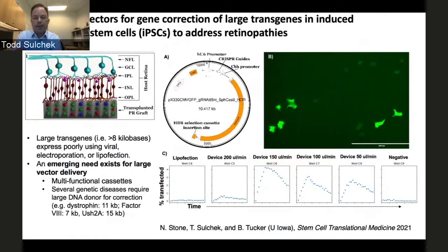Another clinician that reached out to us was in the development of stem cell therapies. This is Bud Tucker at the University of Iowa, and he has the largest collection of blindness-related induced pluripotent stem cells derived from patients. And they have a problem in that they don't have GMP approaches to manufacture and deliver these large transgenes. And so they contacted us, and we started working together, did a proof of concept that's shown here.